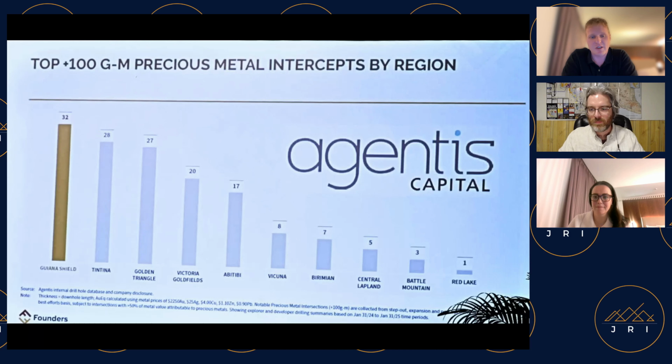For the Suriname Day piece, I heard nothing but positive feedback. Founders' team, Katie and Pascal, did a fantastic job putting it together. It went off without a hitch, so to speak, and it was very well attended, kind of standing room only. We had the government speak first and go through details around some of the policies, some of the procedures around claim staking, concession rights, etc., which I think was refreshing and good for people to hear and understand.